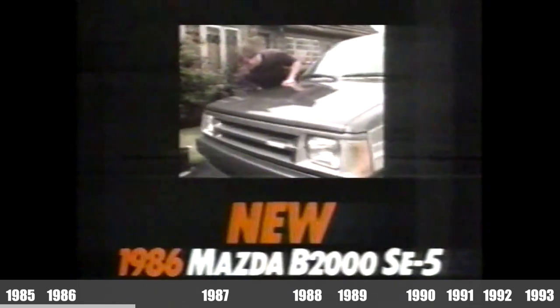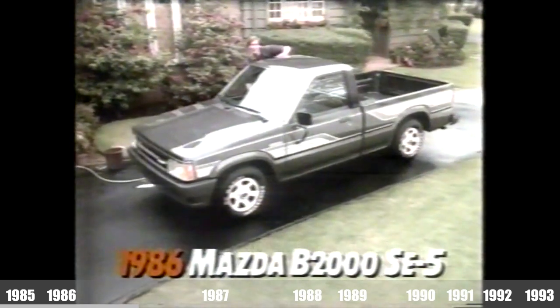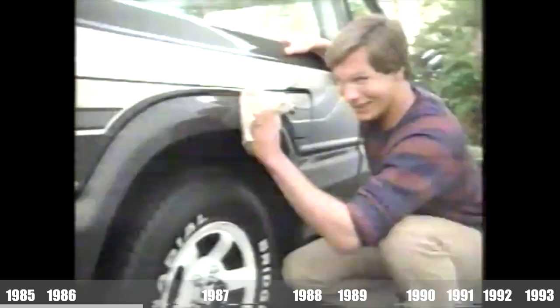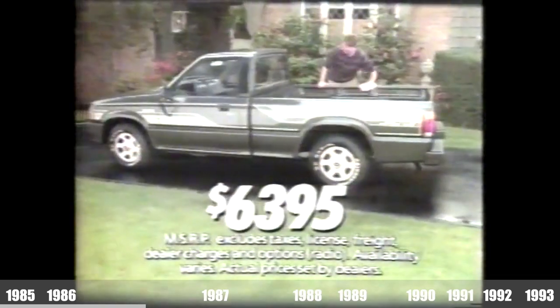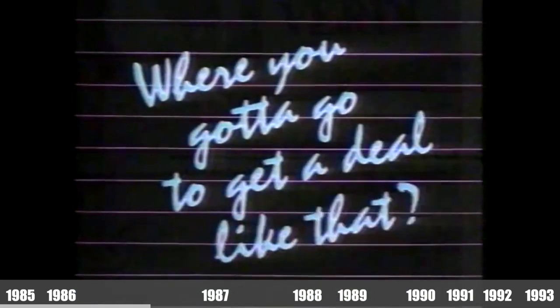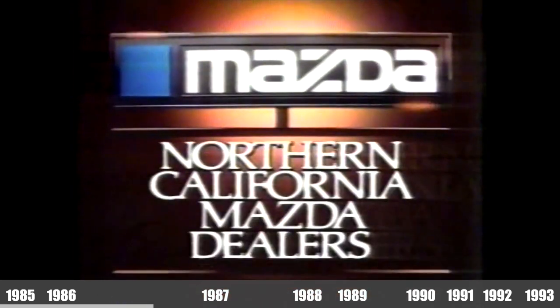Looks like somebody got a new Mazda SE5. Yep. Is it really an 86? Yep. Does it really come with a 5-speed radial, spoker wheels, a rear step bumper, and sporty stripe standard? Yep. Are you going to tell me it's only $63.95? Yep. I bet you had to go somewhere special to get a deal like that. Yep. Where you gotta go to get a deal like that? Your Mazda dealer. Get a lot of value at your Northern California Mazda dealers today.